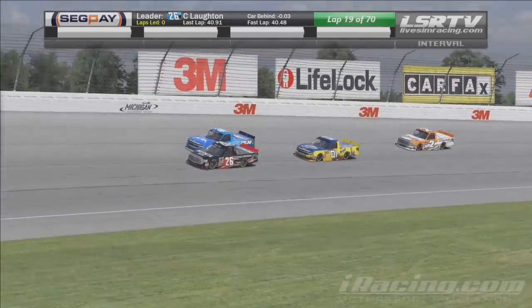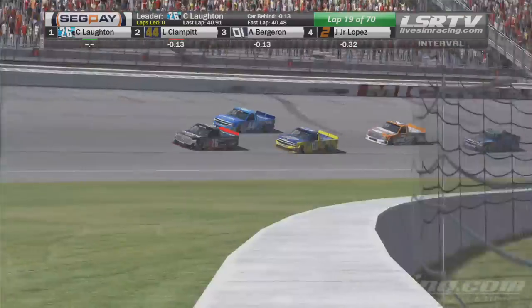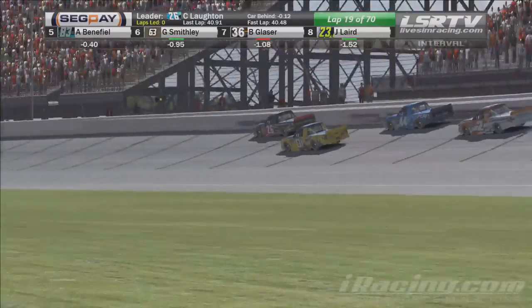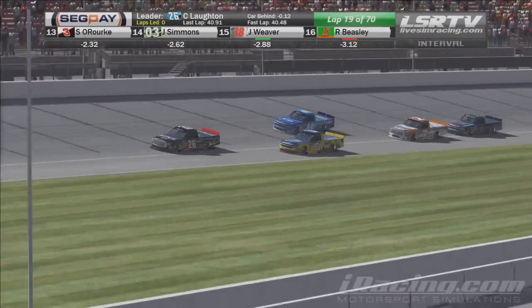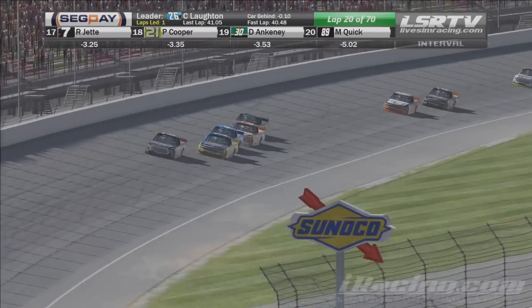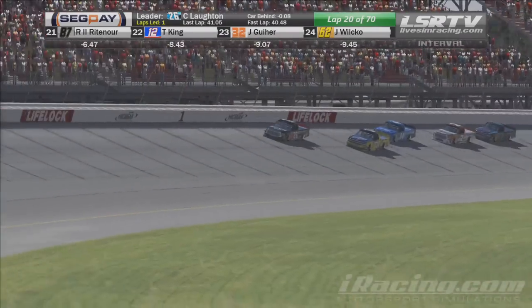Still side by side. It's been that way for a couple laps now. Chad Lawton trying to get the advantage. He does now finally clear that 44. In the middle of turns 3 and 4, he'll take over that race lead. He'll bring the 0-1 now into the picture as well. Alex Bergeron tries to clear that 44 and does so here on the front straightaway, and now brings in Jordy Lopez, and how about Adam Benefield as well? Top 5 all nose to tail back into 1.